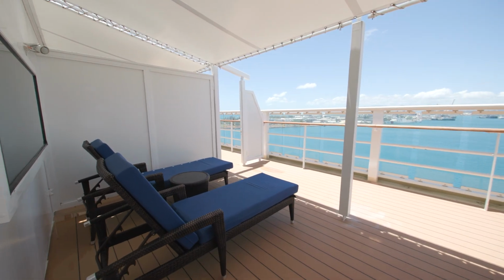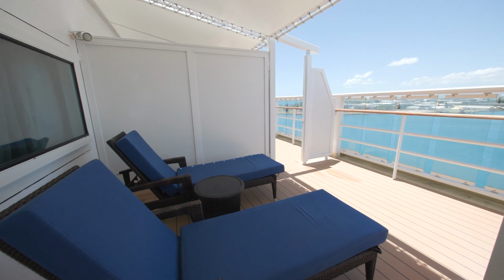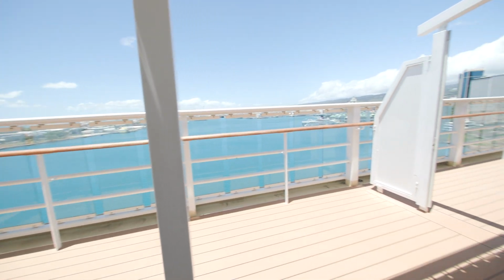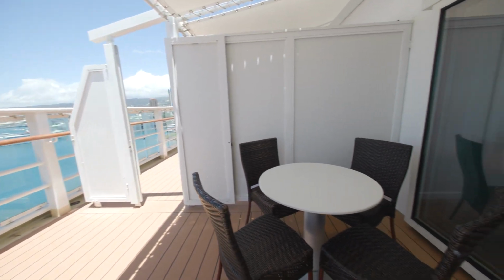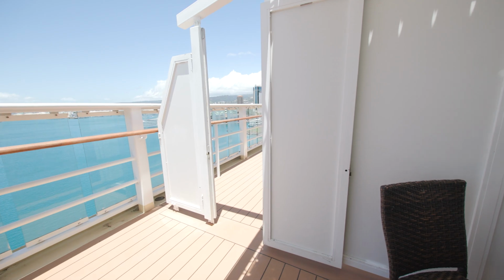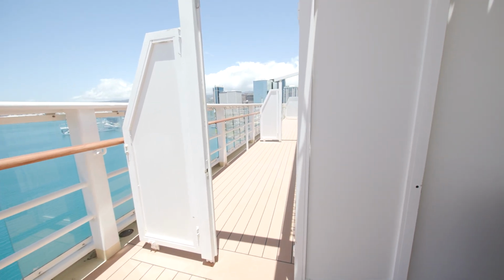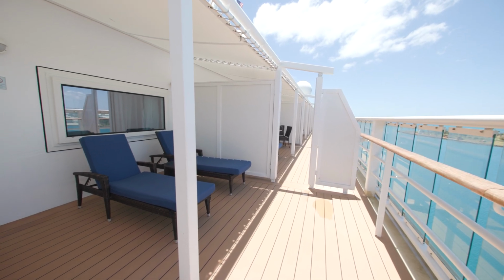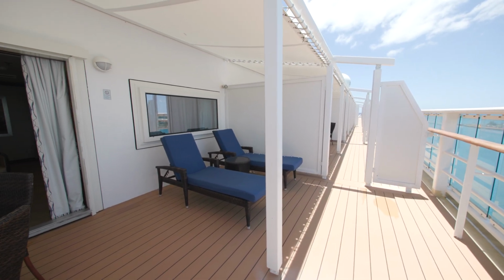As you walk out onto the balcony, you'll now see why this is called a penthouse with a large balcony. This oversized balcony truly is huge. With a few lounger chairs, a cover for shade, or the ability to sit in the sun, this balcony provides you with the top deck feels in the privacy of your own stateroom. You'll also have the ability to connect balconies together to create an even larger balcony.